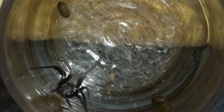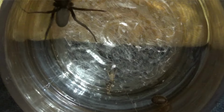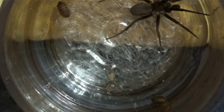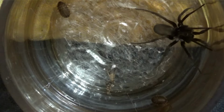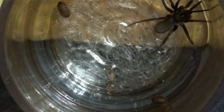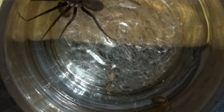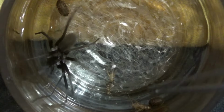Ugh, I can't reach any. Just see if she does anything. You keep an eye on our spider for me, who I have picked out a name for. You gotta stick around for the name, mate. Oh, damn it. I think I just crushed this cricket. Oh, nope, it's alive.